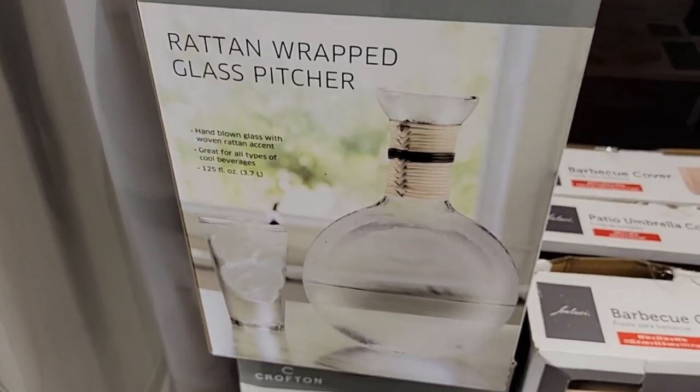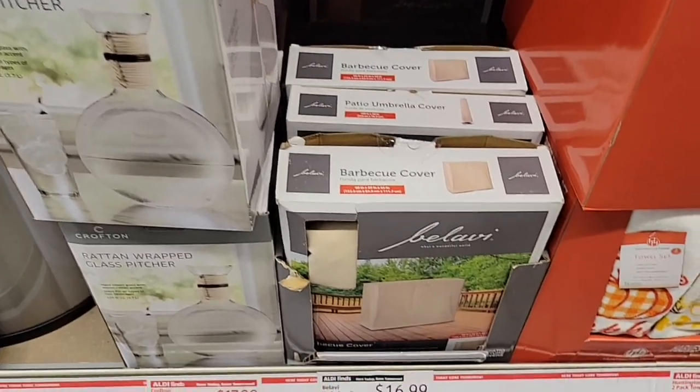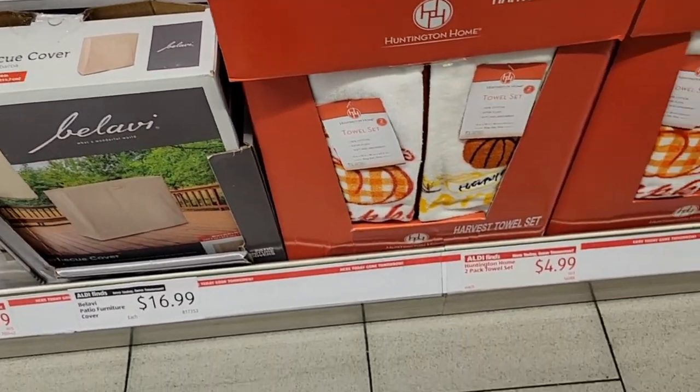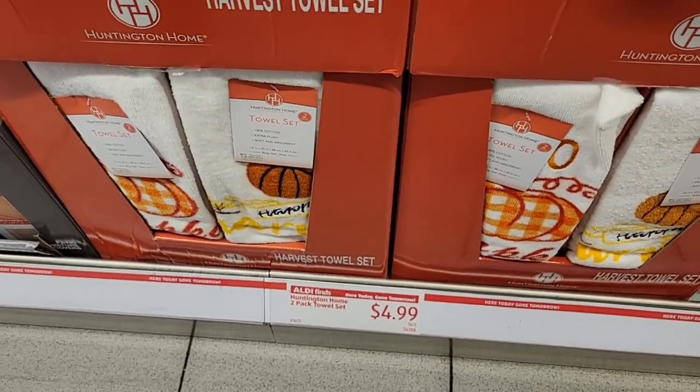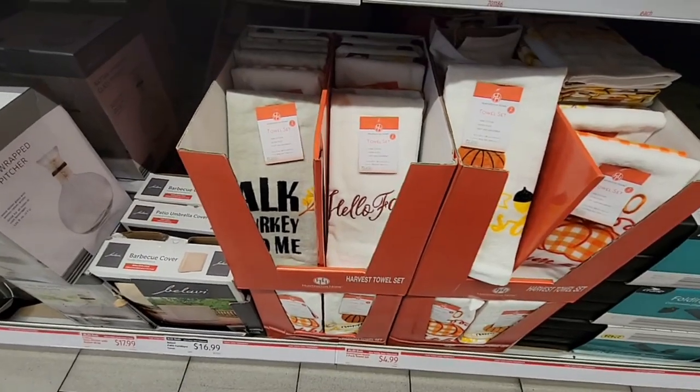Now this rattan wrapped glass pitcher, that is really nice, especially for only $17.99. For $16.99, we have what looks like a grill cover. For $4.99, we have the harvest towel sets. They're a set of 2, so not bad.